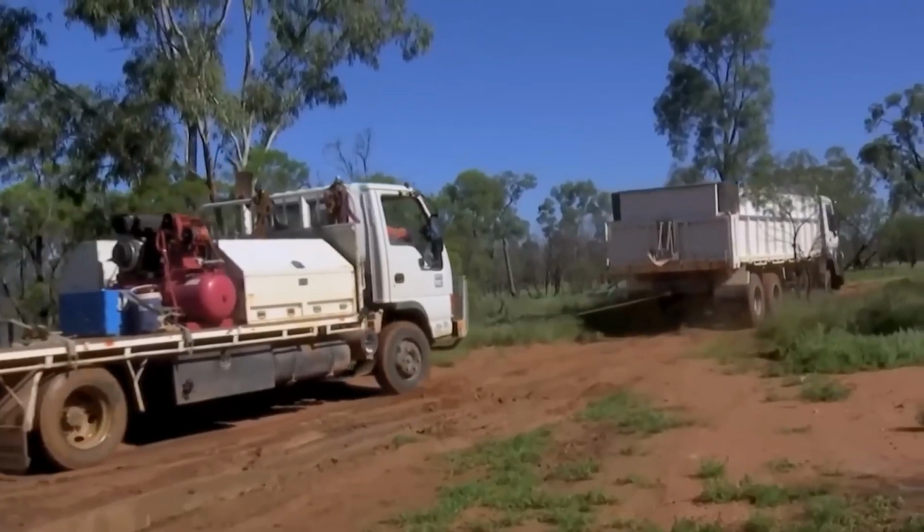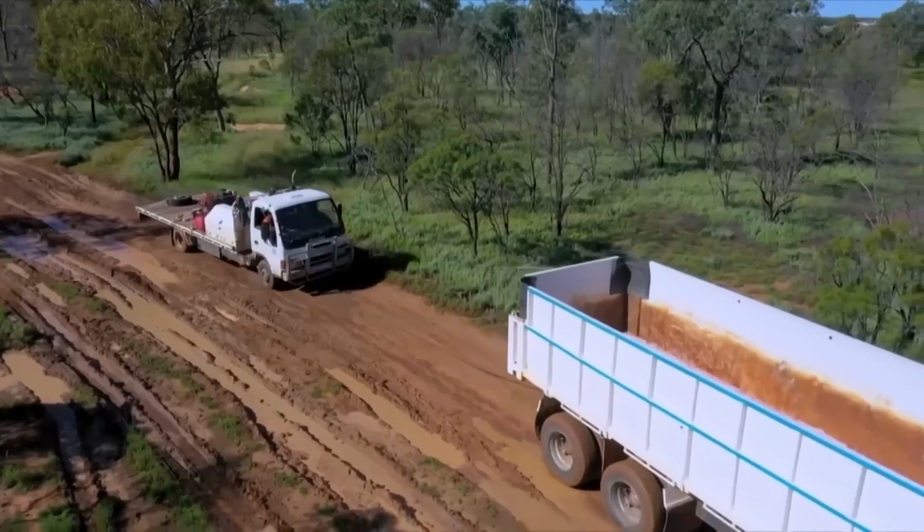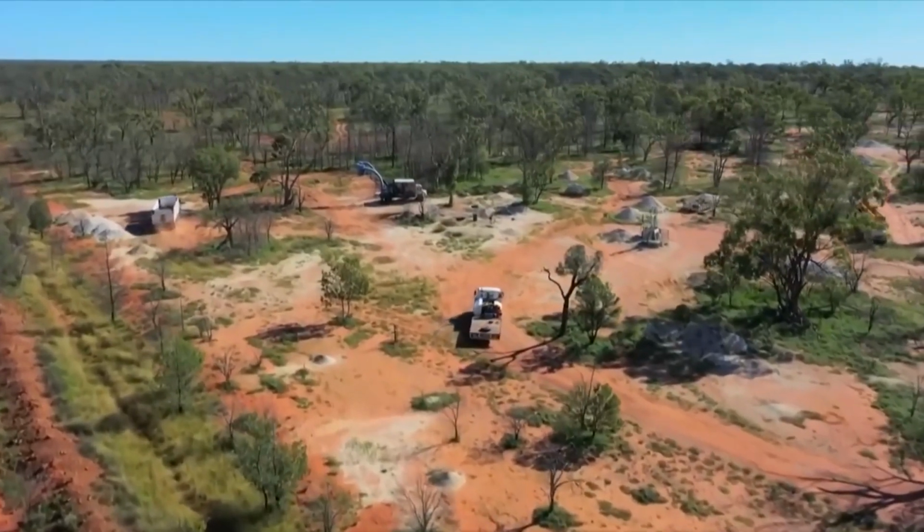After enduring a month-long hiatus due to relentless rain, Chris and Farron found themselves battling through their only access track, eager to resume work on their opal mine. Chris expressed his relief at finally getting back to work after the prolonged downtime, emphasizing the financial strain they had endured in the interim.